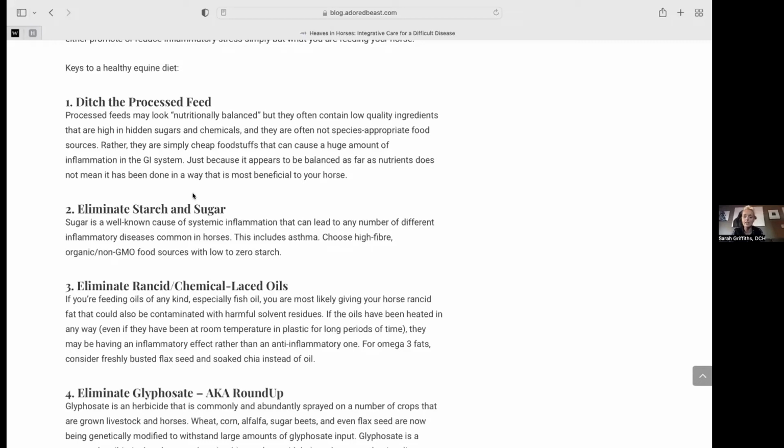So, and that goes for fish oil as well. Fish oil also is extracted with solvents, which are not listed as ingredients. It's also not species specific, so I don't like using fish oil with horses. And so I use only freshly ground flax and soaked chia seeds. And if you really want to reduce inflammation very quickly, you could use a vegetarian, algae based DHA and EPA omega-3 fat, but it can get a little bit expensive doing that. So I usually just stick to the plant-based omega-3s, and they can do a lot of good for your horse. Just good old-fashioned seeds are a big one.